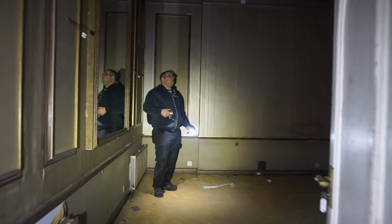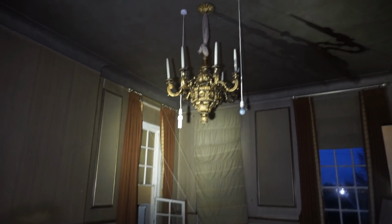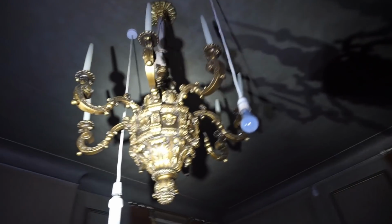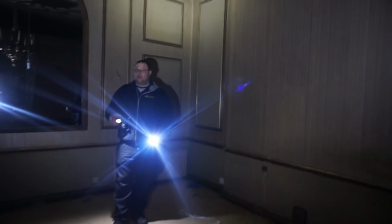Alright, so I think we are now coming into the master bedroom in this mansion. Check out the size of the room, but also check out the chandelier above it. Fake candles? Yeah, fake candles. I wasn't sure if that was real or not. Electric candles, aren't they? Doesn't matter, it's still amazing. Look at the detail in it. Go into that room there.